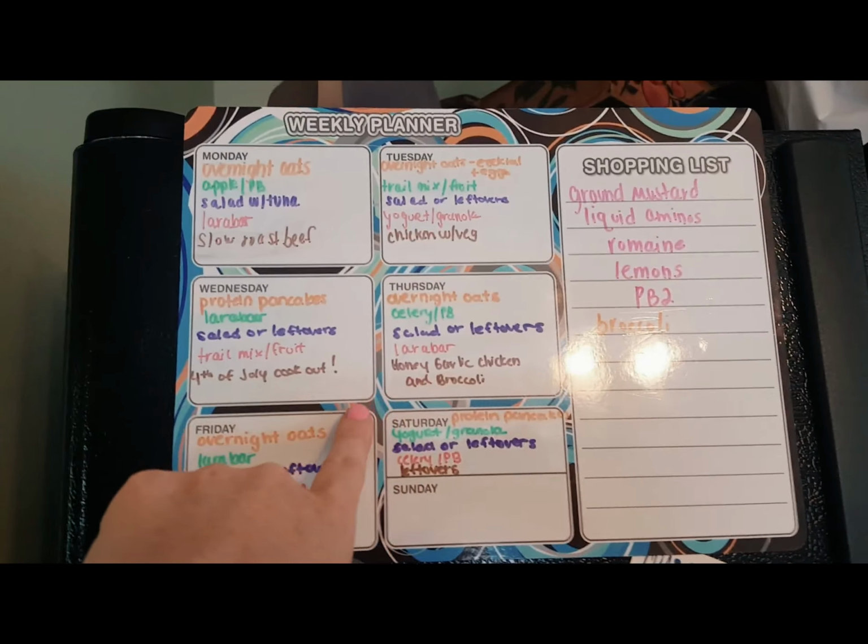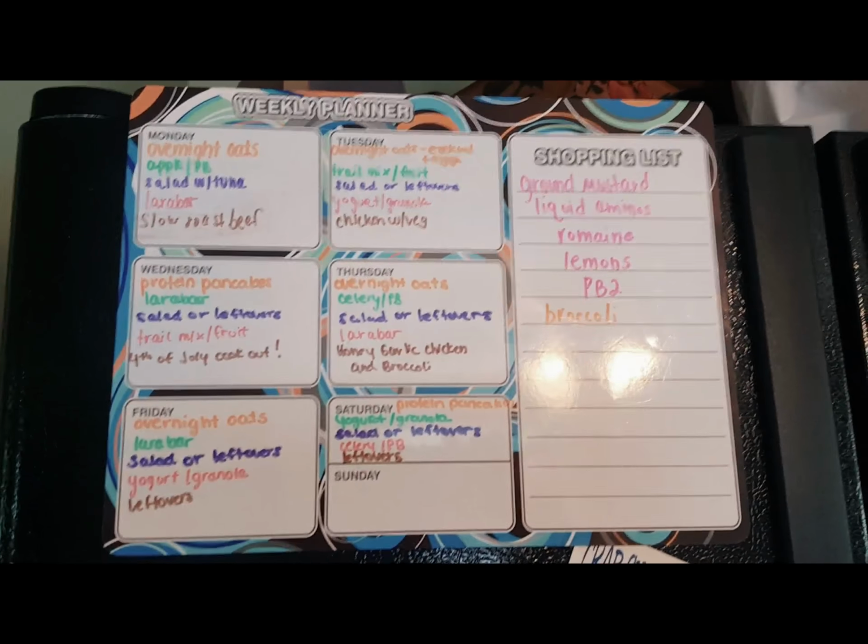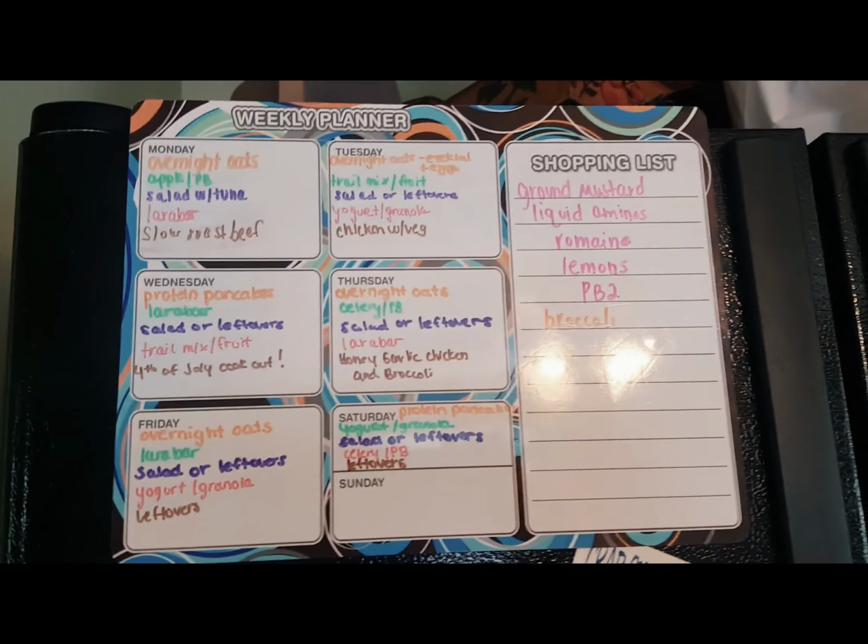And then for dinners for Friday and Saturday, I put leftovers because we usually have a lot of leftovers during the week. And tomorrow we have slow roast beef, because I buy some kind of big piece of meat that I can just throw into the oven or the slow cooker, and that will actually give us a couple of meals.